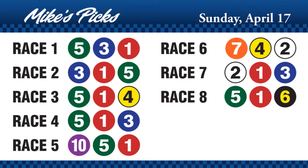Race number 3, I went to the 5, Crazy Profit, 5, 1, and 4 for me in a nice little allowance. That's a good race. Race number 4, went to the 5, I Can Dig That, Speedy Filly, over the 1, CA Miss, and the 3, Fourth in Command. Starting off the late Pick 4, in race 5, I went to the 10, DJ Snow, 10, 5, and 1 for me in the 5th.